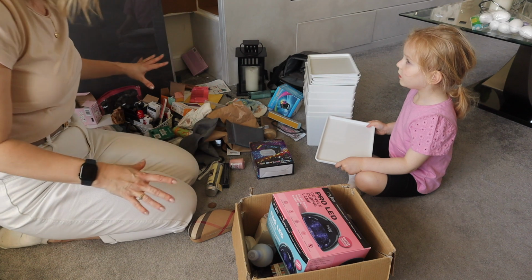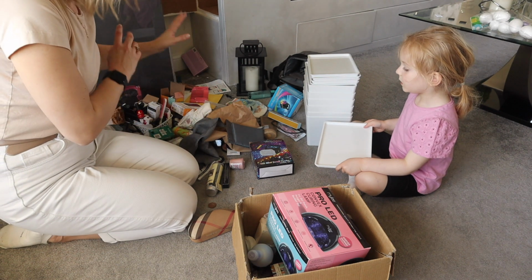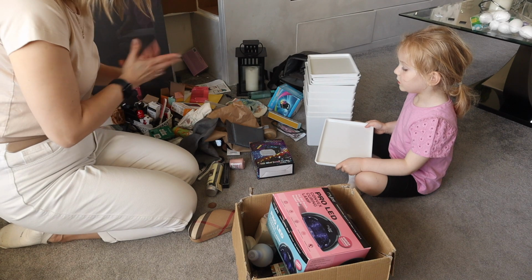So we're just going to sort all of this out, work out what needs to go in there, and then start to put some of the bits into boxes as well.